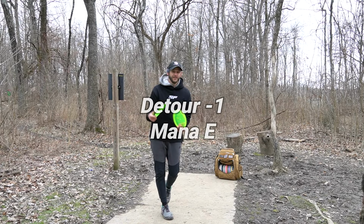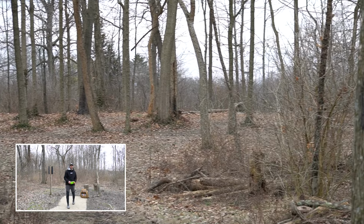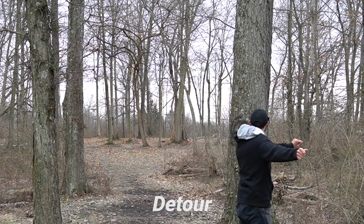Hole 2 could be a really good hole for these two discs. 264, and you just want to turn it over the entire way. Oh, maybe a little too turned over. Wow, that Detour just keeps going.